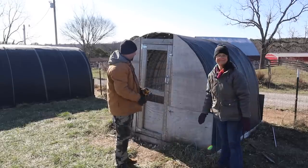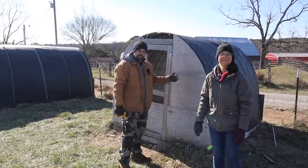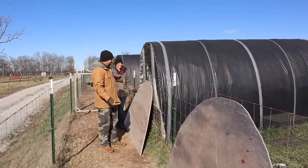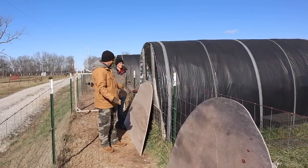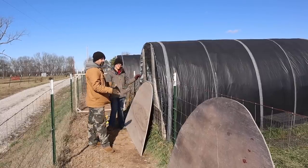All right, that's going to be a big help for them from this side. Let's go around and do the other side of the hoop coops. There's not much different on the back side, except we just have one solid piece because we don't have a door here. So basically we're just going to hold up this piece of plywood that we've cut out and screw it to the hoop coop.